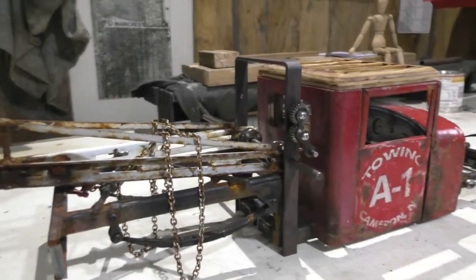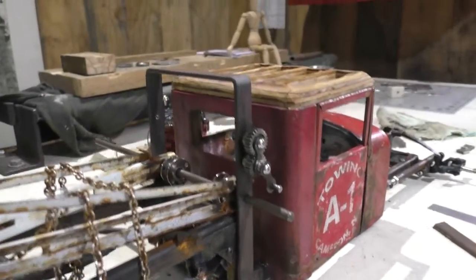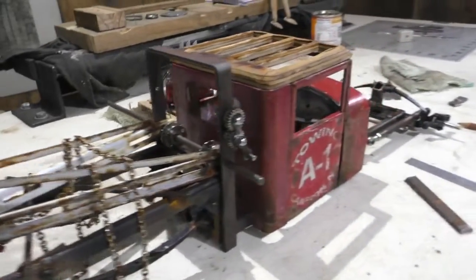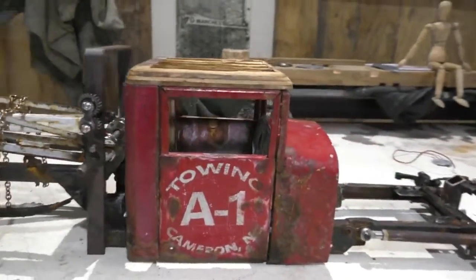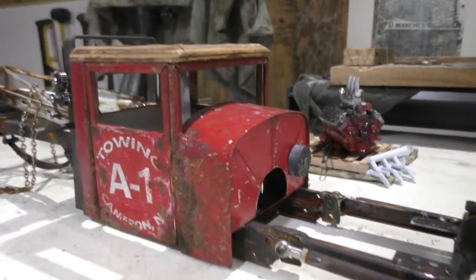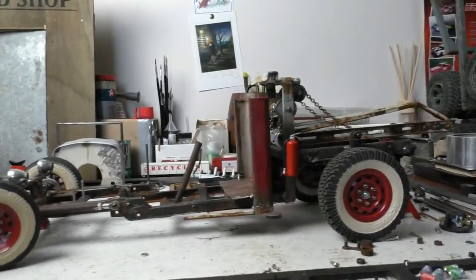This is just before I welded the hoop on to the back, and at this stage you can see I've spray painted and signed right in the cab. I've also added the little gearing for rolling the chains backwards and forward.